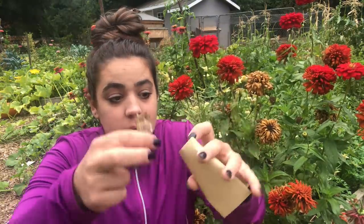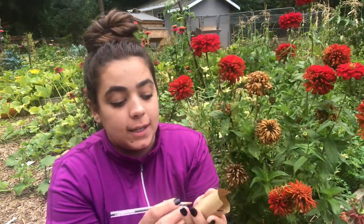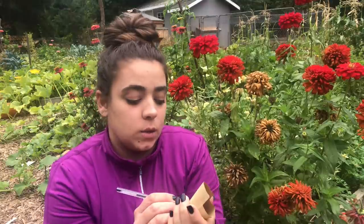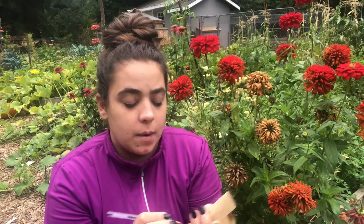We'll stick it in one of these paper bags. One of you guys sent me these paper bags and I'm loving them. We are gonna write white marigold on here so it can continue to dry. I'm gonna leave the bag kind of open like this and I'll just set it like this. So this is white marigold. These were kind of expensive seeds, so I'm glad that I'm able to save them.